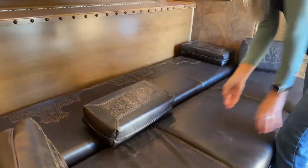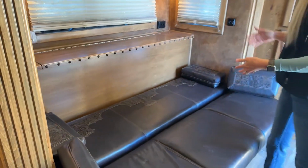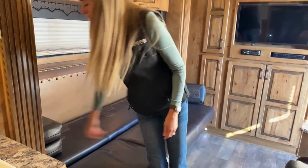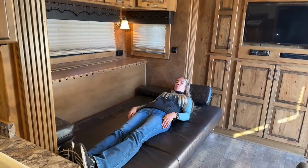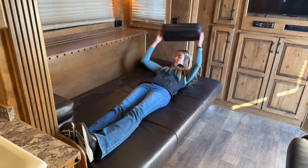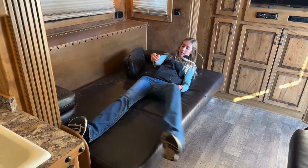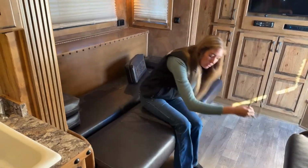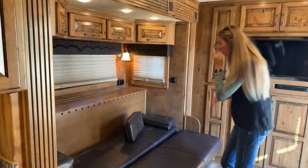Got mics in my pockets, but I always like to just show you guys, and I get a lot of positive feedback on my videos. They appreciate just showing size reference. I am 6 feet tall, and this is about how long it's going to be. So good sleeping space right here for adults as well as smaller children. Could sleep maybe a couple children on there, or one adult.